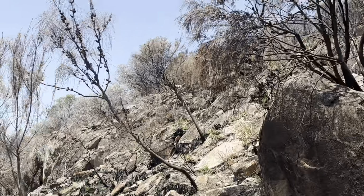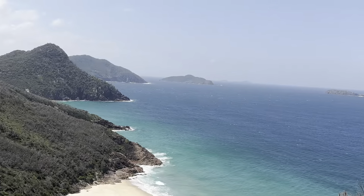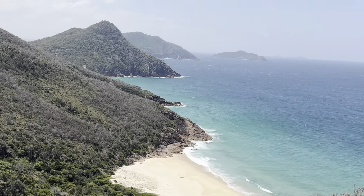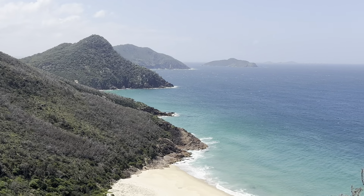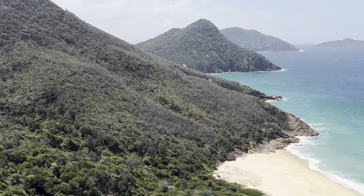Lots of broken bottles that have been revealed as a result of the fire. Now this is where it gets interesting, because the trail is somewhat lost. But I think I'll take a break. Hey, it's been 12 minutes since I started filming. So 12 minutes of an easy hike reveals this view.